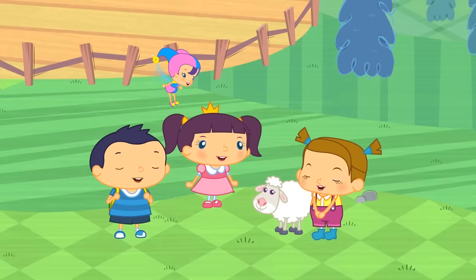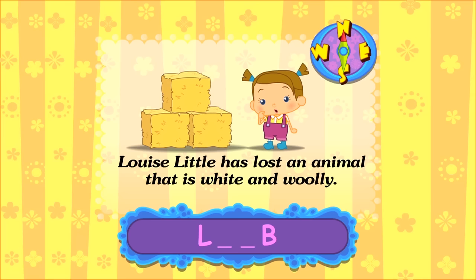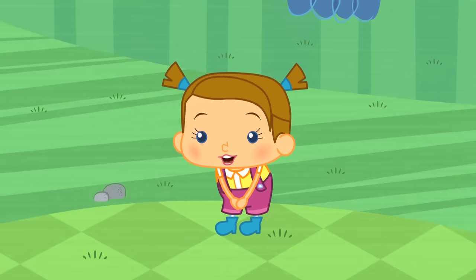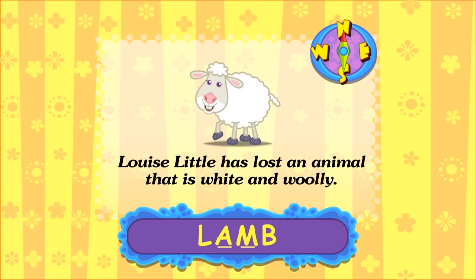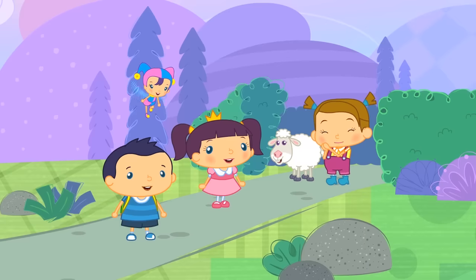Thank you for finding my woolly white lamb! Lamb, that's it! Lamb is the answer to the ABC book's clue. Louise Little has lost an animal that is white and woolly. Lamb! L-A-M-B! Lamb! We solved the first puzzle! Excellent! You are all so kind in helping me. So I'm gonna help you with a clue. Mary Loy needs to find a special object so that he can see in the dark. Good luck solving your new clue, and I hope you find Owl Monster soon.